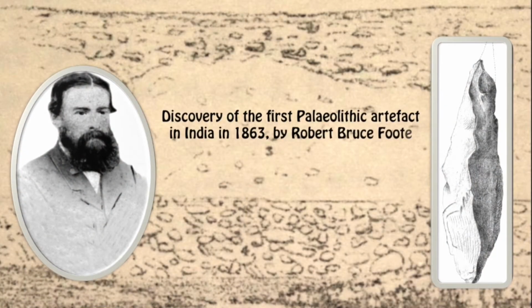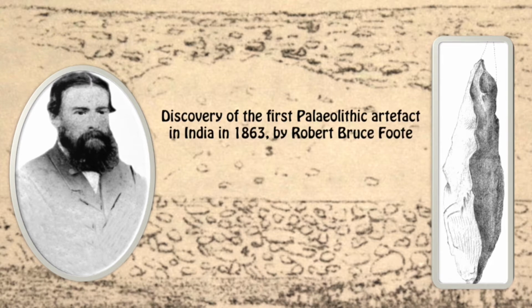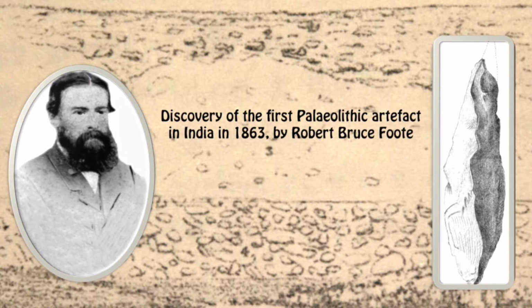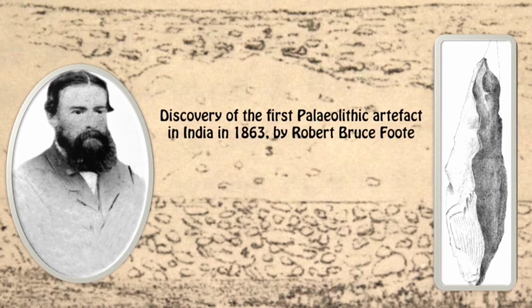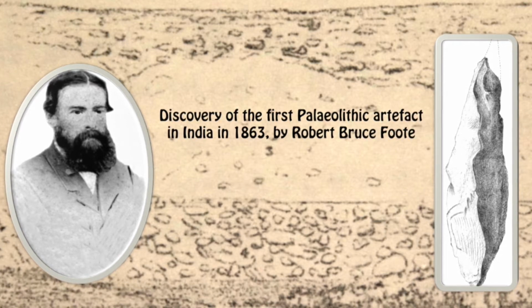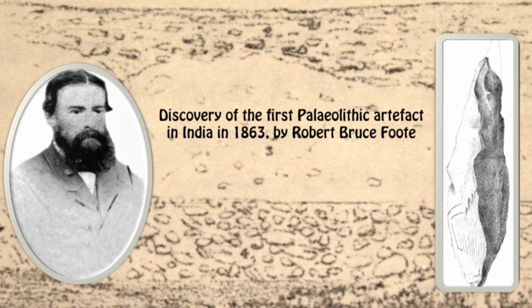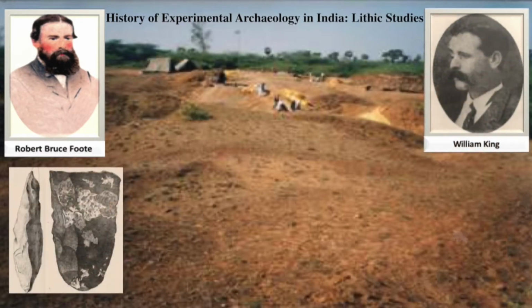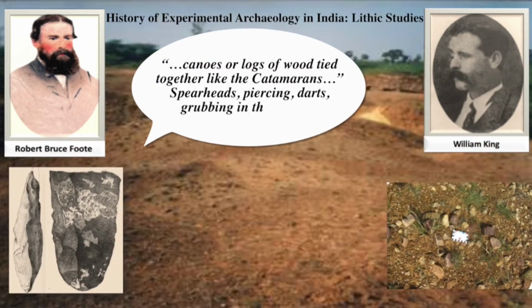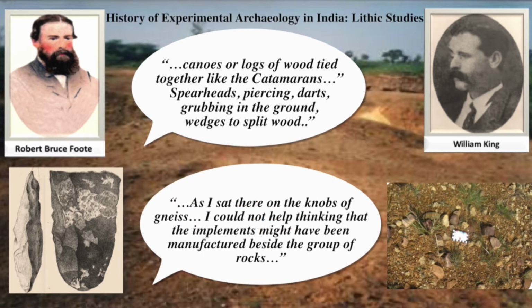It's also fascinating to note that the first Palaeolithic stone tool was discovered in India in 1863 by Robert Bruce Foote in the very region where we are now working, shortly after major discoveries established prehistory in Europe and England. Perceptive observations by Foote and his colleague William King on how tools were made and used, on site formation studies and other factors, drew on geology, archaeology and a wealth of ethnographic observations. Elsewhere, casual knapping experiments were also conducted.